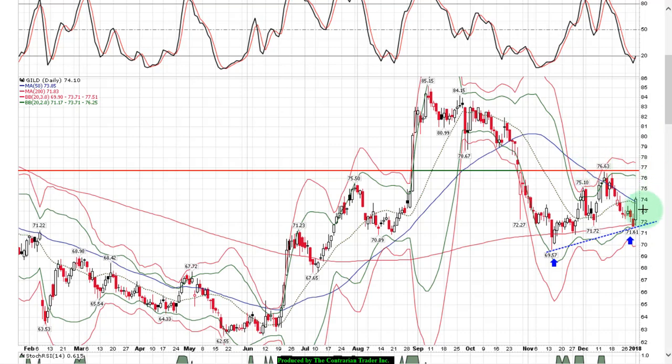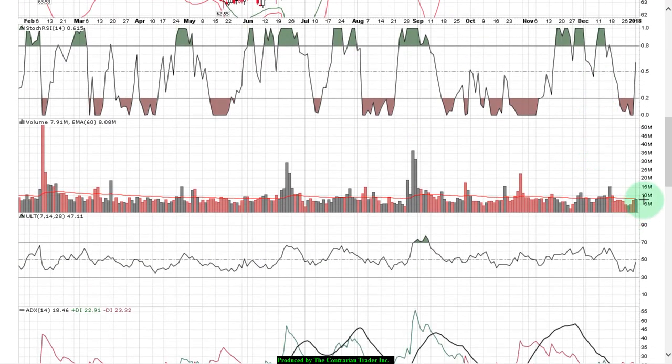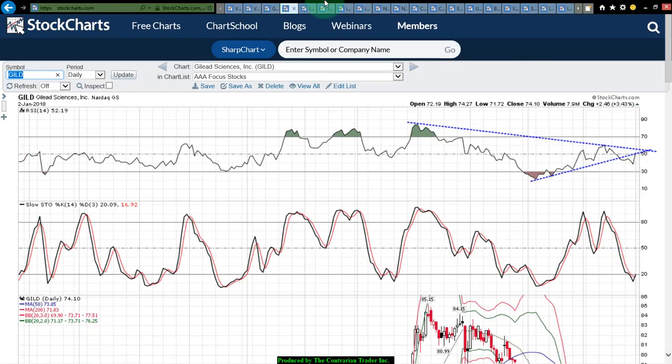If you're disciplined and if you're going to set your stops, if you get a new daily high and you want to scratch the itch, you want to add to your position or open up a new position, keep it small, by all means do so, but use a stop right below this lower band of the rising uptrend channel. Volume yesterday, good. Ultimate Oscillator hooking up, good stuff. Gilead Sciences, thumbs up.